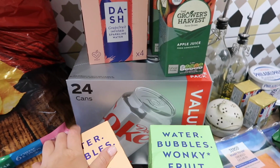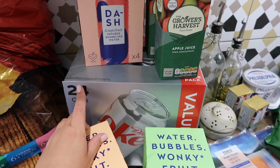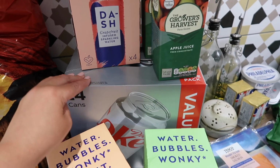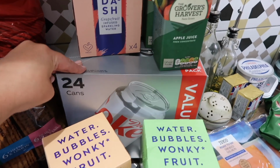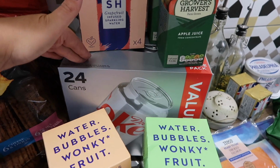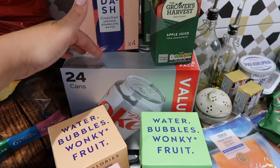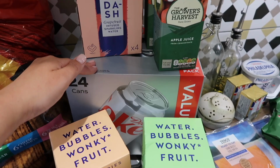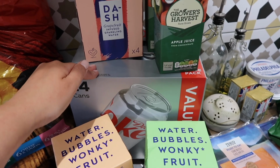And then I did buy a big box of cans of Diet Coke. This is to stock up ready for summer because we're getting into barbecue season, which means we're getting into hosting season. So I'm starting to pick up the bits like bottles of alcohol, fizzy pops, those kinds of things, so that when friends and stuff come over, I've got them ready in the pantry, ready to go.